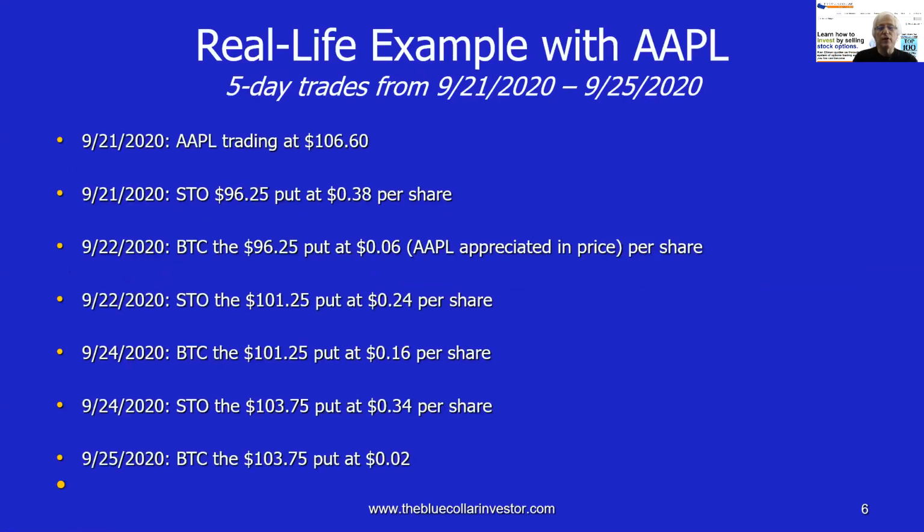So here's a real life example taken with Apple Computer, which is taken actually right from my portfolio. And it's a 5-day trade ranging from September 21st to the 25th, 2020. So when I entered the trade on the 21st, Monday, Apple was trading at 106.60. So I sold the deep out of the money 96.25. Notice it's trading $10 lower than current market value, and I generated 38 cents per share.